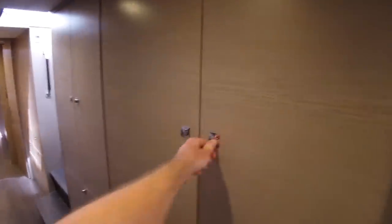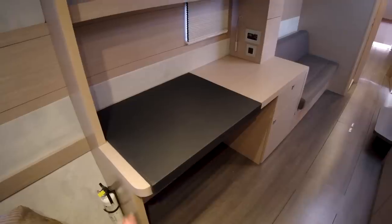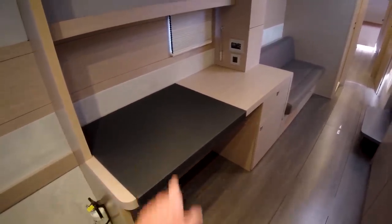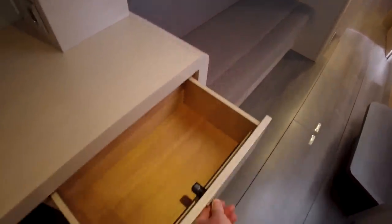So you think there's enough clothes storage? Really, really nice built-in desk right here for someone who works from home, if they want to call the boat their home, this would be a great place to work right here. And you even got desk storage. It's beautiful.